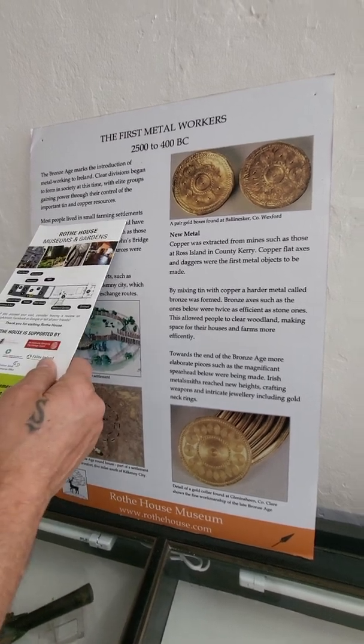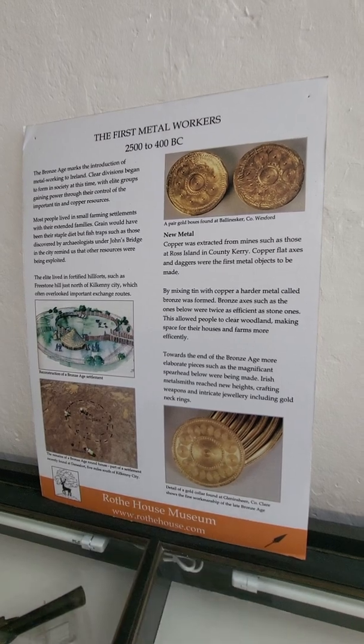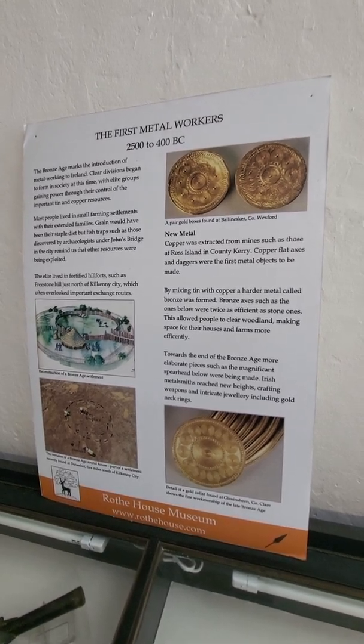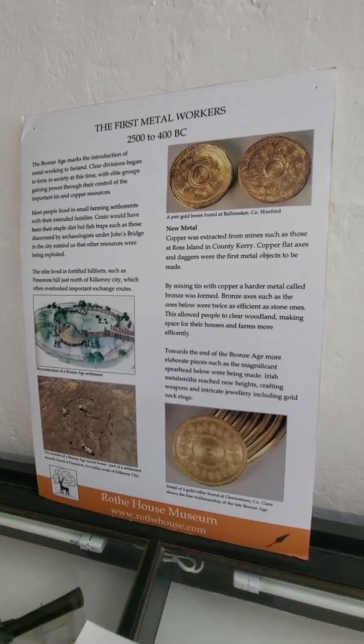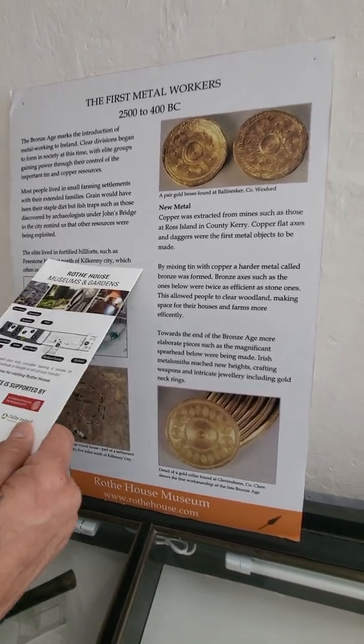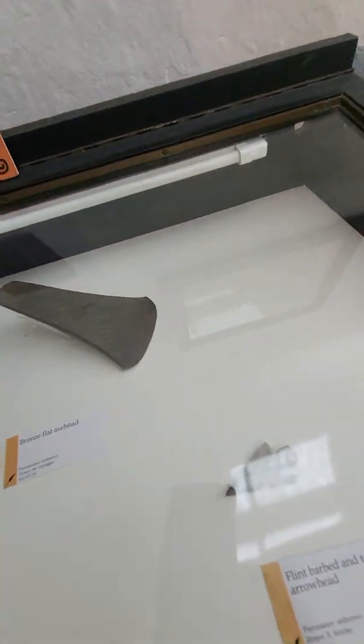Most people lived in small farming settlements with their extended families, aunts, uncles. Grain would have been their staple diet, but fish traps, such as those discovered under John's Bridge. I wonder if that's that bridge. The elite lived in fortified hill forts, such as Freestone Hill, and they had things like this. Look at that, these are real. Bronze stone axe. That's the kind of stuff I'd like to have in my house.